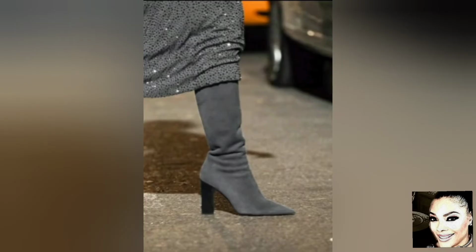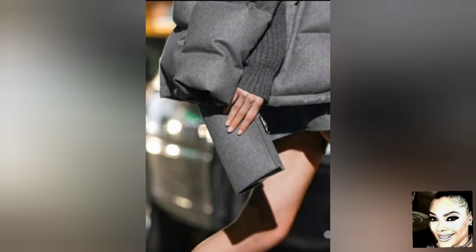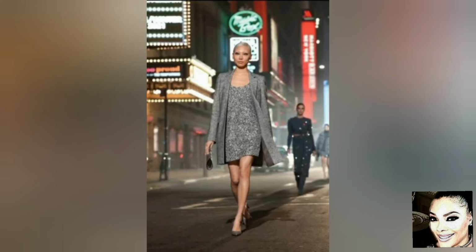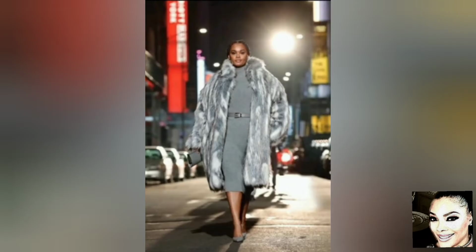There's those cutouts that we see on the runway even now in the spring. And I love this cape down coat. That thing is saying something. Michael Kors has done it for me this season for the fall and winter. I love this sequin coming down with the cashmere jacket on top. I am loving that look.